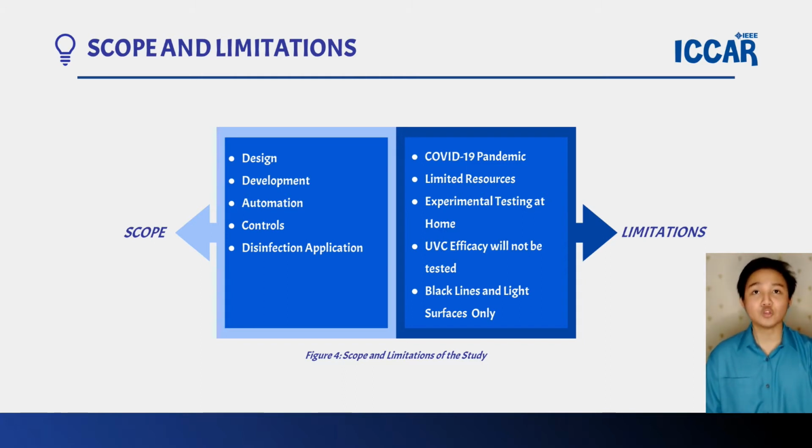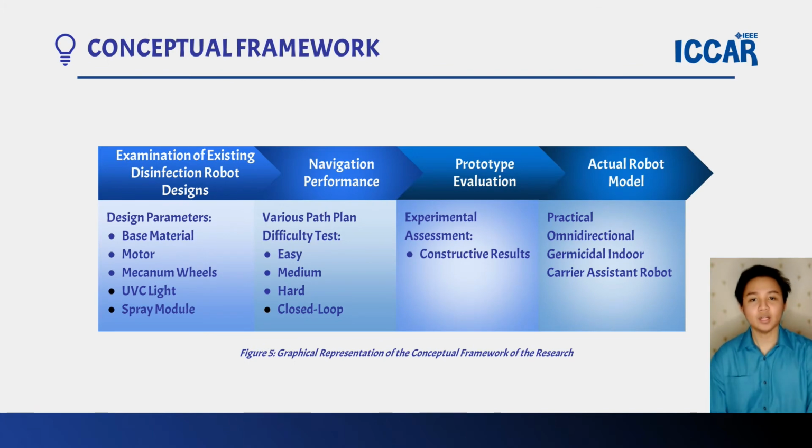Due to limiting factors such as the COVID-19 pandemic, the authors conducted experimental assessment at the comfort and safety of their homes. The authors did not include testing the effectiveness of the disinfecting properties of UVC light against various disease-causing pathogens. The robot's line follower function will only be limited to a black line and light surfaces to ensure precise and accurate navigation. This is the graphical representation of the conceptual framework.